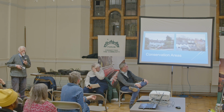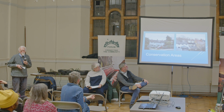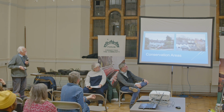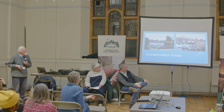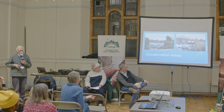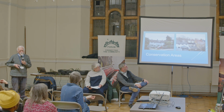Conservation areas, well, it will always depend on what the conservation area is about. I was asked to advise on one of these properties. This is a little 1950s terrace, part of the Brockwell Park conservation area. It's in the conservation area because it forms the enclosure of the park. The houses themselves are not terribly distinguished. One of the owners was thinking of having a patch of solar panels on the front roof.